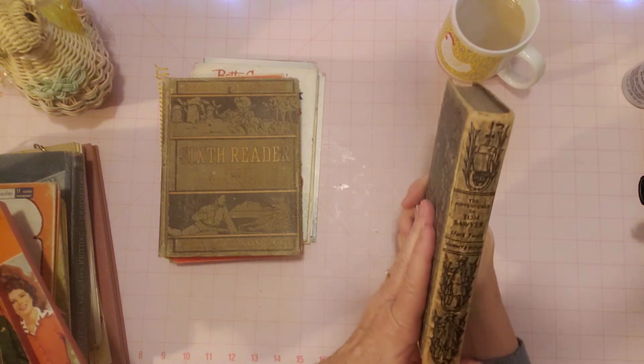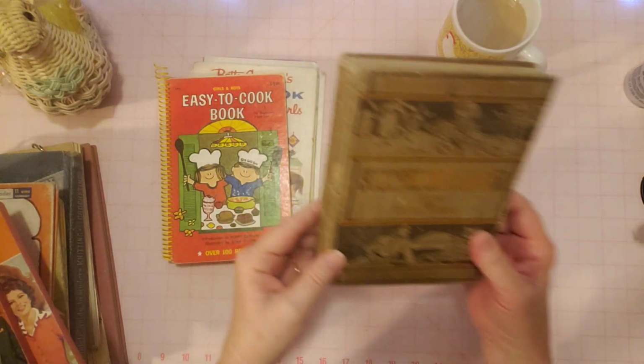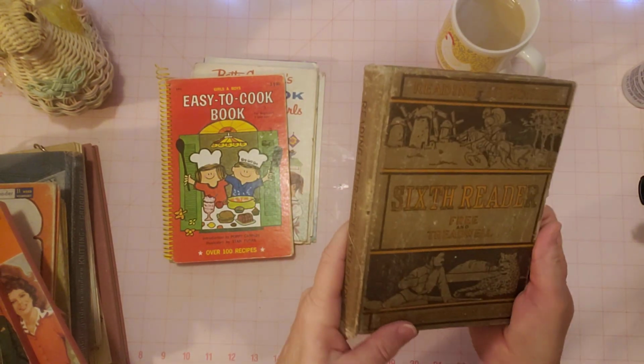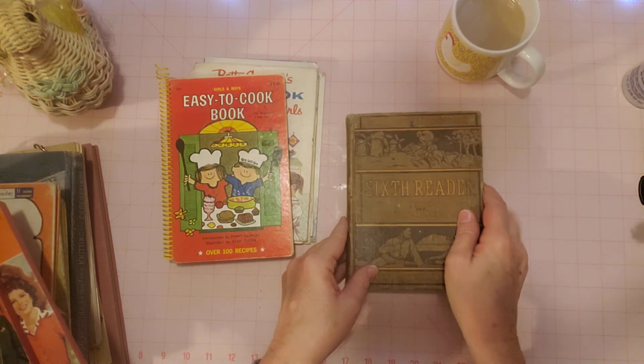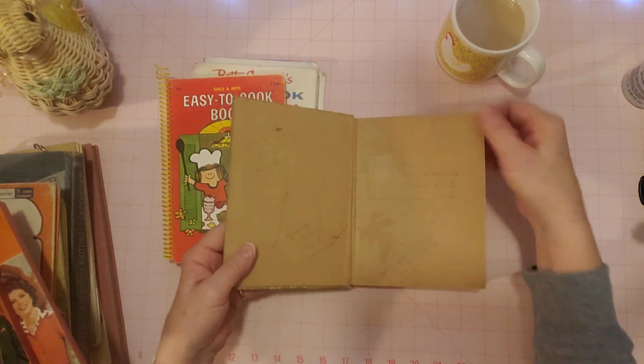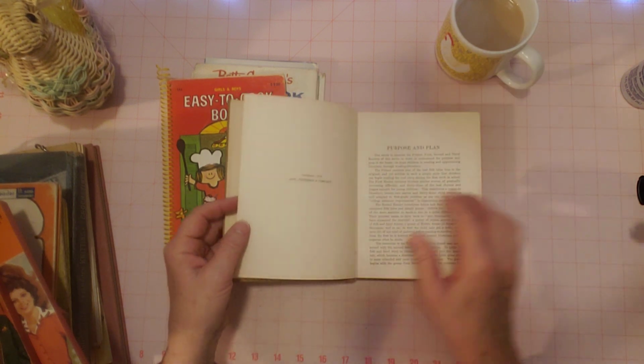But anyway, if it's not worth anything, it can be a junk journal. This one I like the cover, another reader. Isn't that pretty? Nice old grungy cover. Let's see how old this one is. I don't remember right off the bat here, but it looks like it might be an antique.